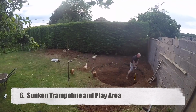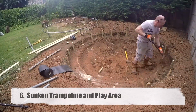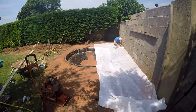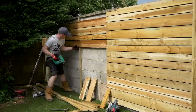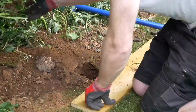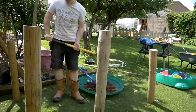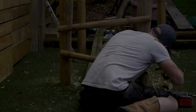The trampoline project didn't start in 2019, but it did finally finish. I wouldn't do another one of these again unless I was paid a lot of money or had a mini digger on site, but it's a fun way of housing a trampoline that's down at ground level, no need for one of those big ugly nets, and I finally finished off all the fencing, the play area, and just created a nice safe space for the kids to play.